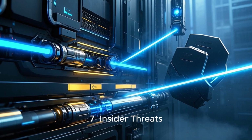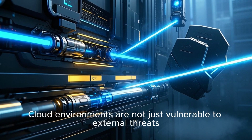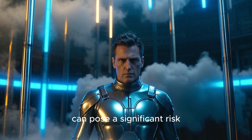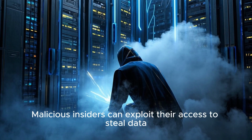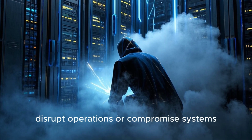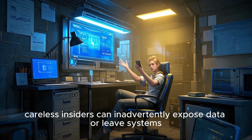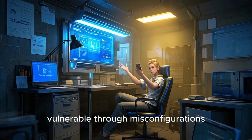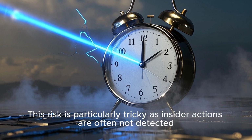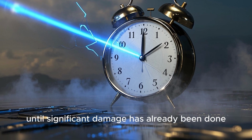7. Insider threats. Cloud environments are not just vulnerable to external threats. Insider threats, whether intentional or accidental, can pose a significant risk. Malicious insiders can exploit their access to steal data, disrupt operations, or compromise systems. On the other hand, careless insiders can inadvertently expose data or leave systems vulnerable through misconfigurations. This risk is particularly tricky as insider actions are often not detected until significant damage has already been done.